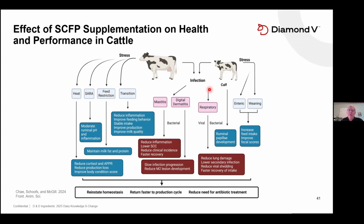For the areas we've really been talking about here with an infection, if it's bacterial based, like mastitis or the strep uterus we looked at, we saw a reduction in inflammation, lower somatic cell count, reduced incidence of mastitis, and a faster recovery. With digital dermatitis, it was a slower infection progression and reduced M2 lesion development. Respiratory was a really obvious visual one, where there's much less lung damage. Also, there was less secondary infection, reduction in viral shedding, and a faster recovery of intake. And finally, in calves, an improvement in rumen and papillae development in normal healthy calves, and in calves that were stressed either with an enteric bacterial challenge or at weaning, there was an increase in feed intake and an improvement in fecal scores. So those were just the observations that were made.